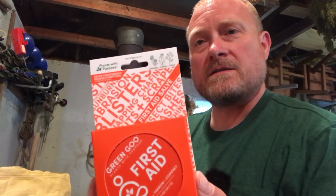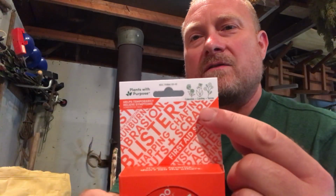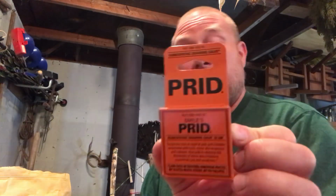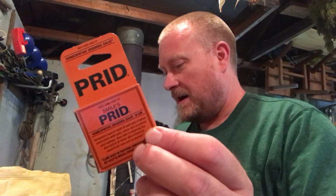But this right here is the one product. This is kind of like a first aid salve, and you can see the ingredients in there. Comfrey and calendula are two of the herbs used in this, as is Prid. Prid is another homeopathic drawing salve. The print's too fine for me to show you guys, but Prid has been around a while. I've seen this in a couple of different stores. Sometimes it's hard to come by, but the second ingredient in the active ingredients of this, again, is calendula.